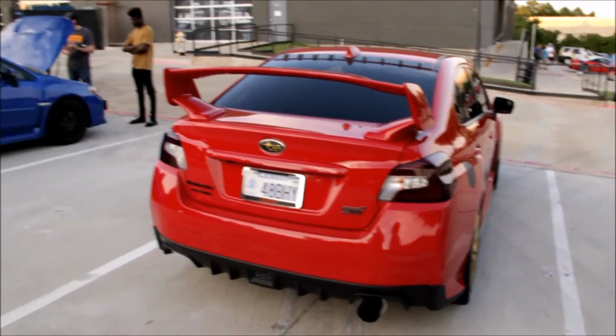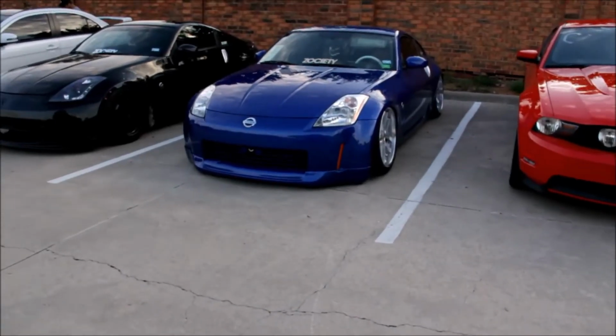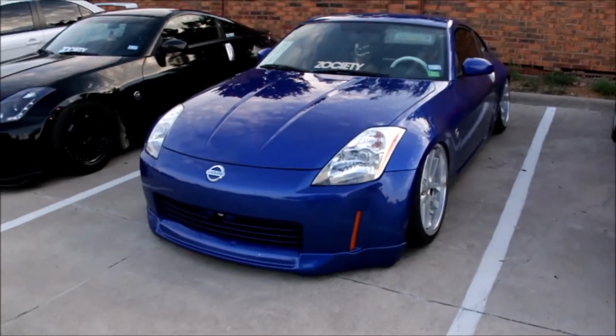My car is being painted and I'm tired of waiting. Sure. My buddies are parked down here, but they're STIs, so I can't park over here. It's just a tad low, and he's in there, so.